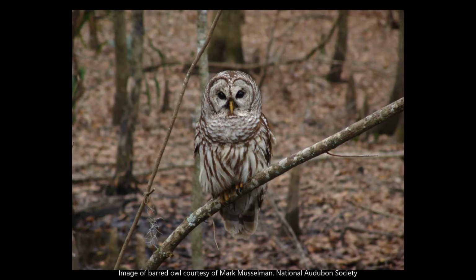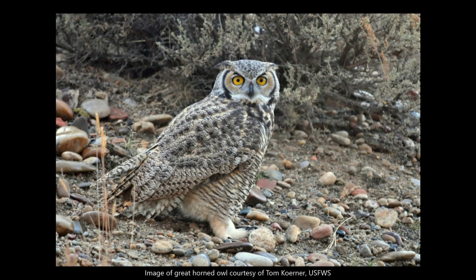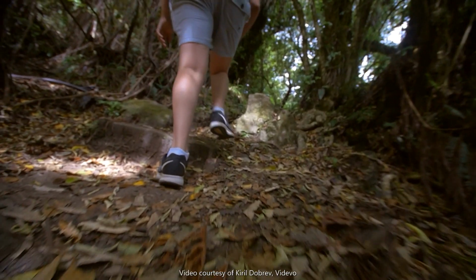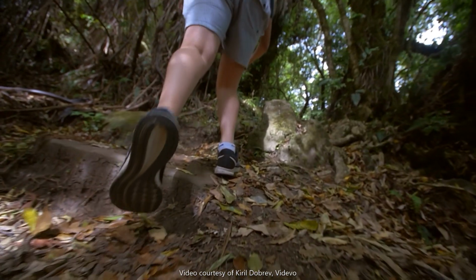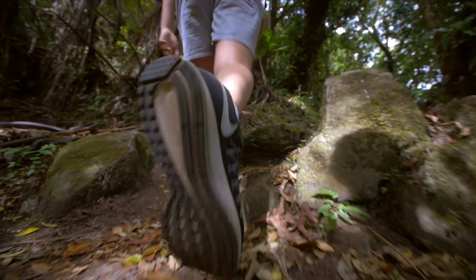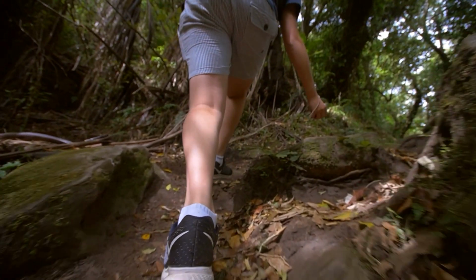In Texas, we can find barred owls, great horned owls, and screech owls most commonly. We do offer owl prowls through Trails' parks in addition to the pellet dissection program. So if you're interested in owls, you can attend the Owl Prowl program to help us find owls in the park after dark. We're not sure when we can offer regular programs again, but check back with us soon.